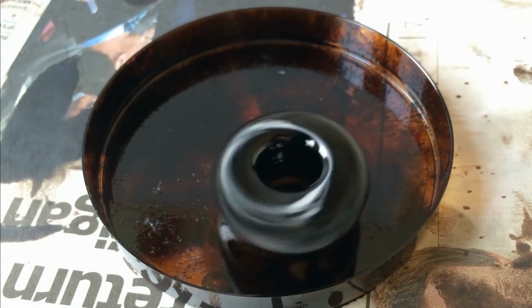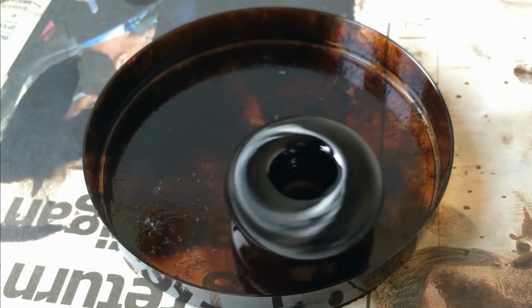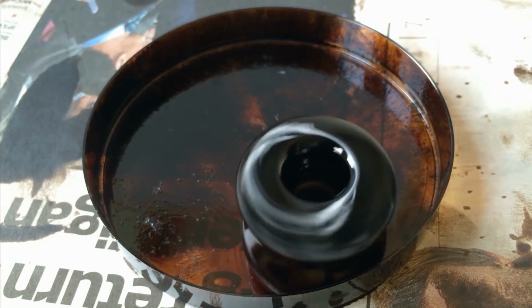What do you think? Could the black viscous liquid be ferrofluid, or is it something else altogether? Do you have any theories of your own?